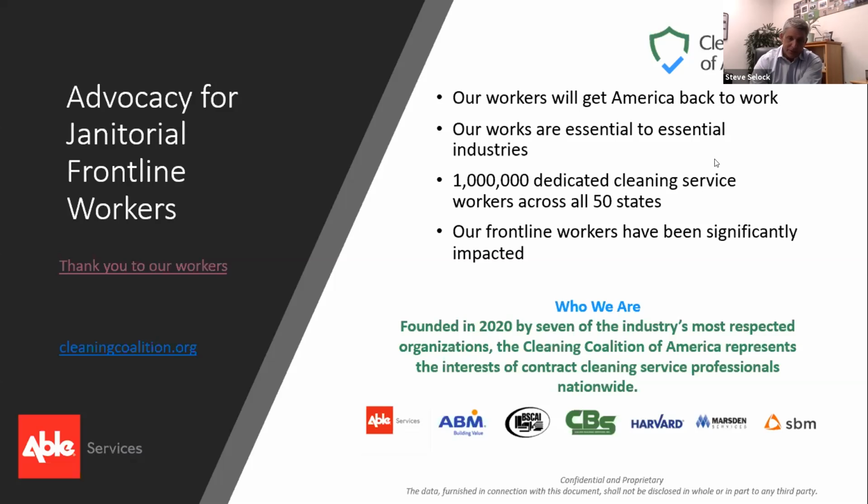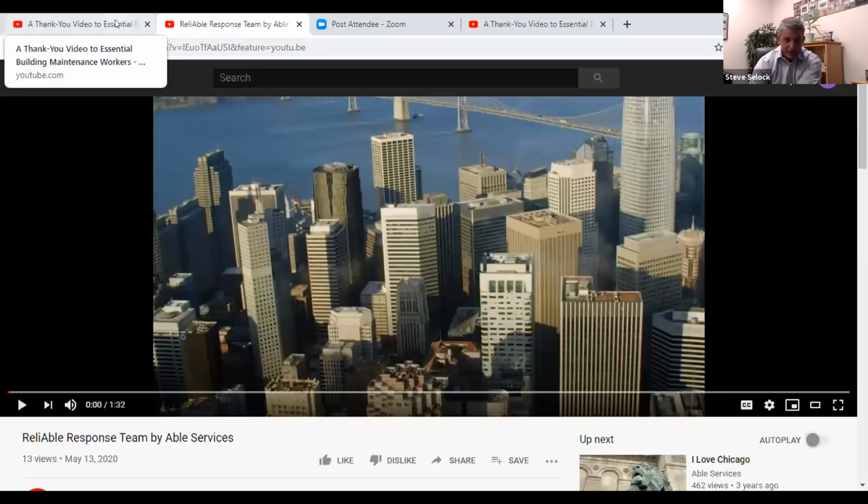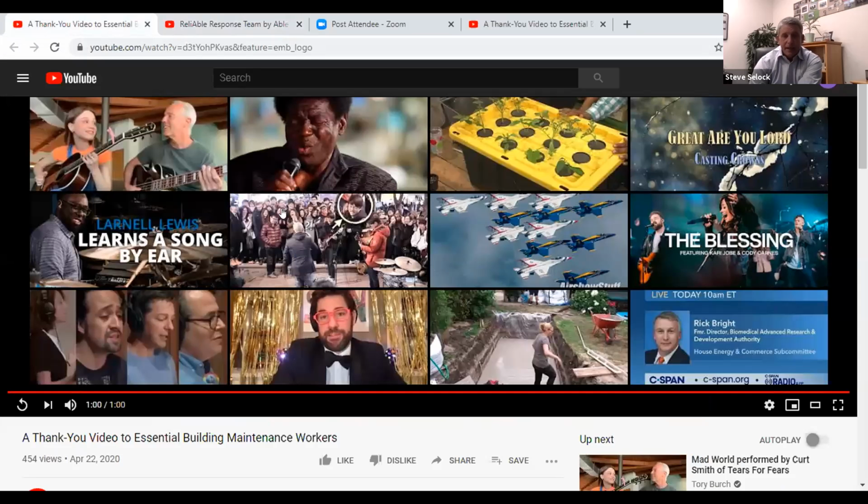And we need to make sure that we're taking care of not just the tenants and the occupants of the properties, but also our crews that are out there working tirelessly day in and day out. So us being a part of this coalition has really helped when it comes to federal, state, and local governments to make sure that they do recognize that we are essential. And we have a little video here to thank the men and women out there that are making this happen day in and day out.